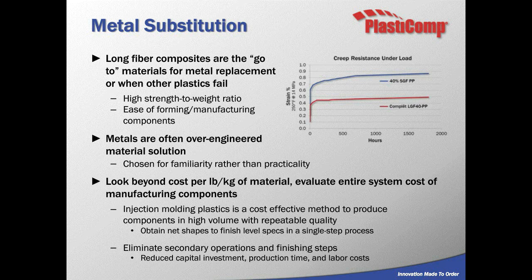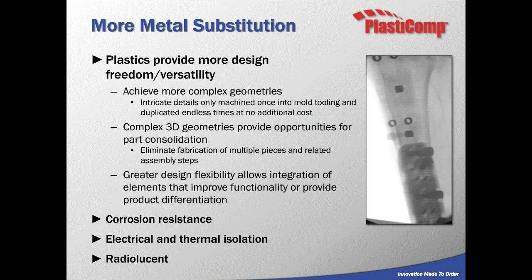And then just a couple of other things. Long fiber plastics provide more design freedom and versatility. We've talked about that. They also provide corrosion resistance, electrical and thermal isolation, and radiolucency.